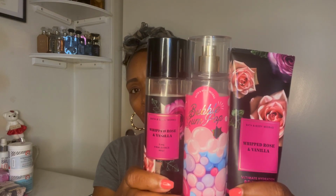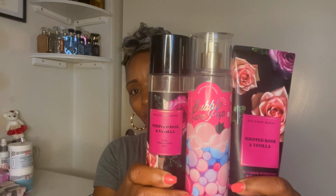So I really enjoyed this Bath and Body Works Whipped Rose and Vanilla. Like I said, I haven't used it in a while. So the first time I used it, I wanted to use it for the second day. Then I used it again. Then I'm like, ooh, I wonder what it smelled like with this. Ooh, I wonder what it smelled like with that. And so I just ended up using it for the whole week. And I'm super happy because, like I said, I haven't used this in a long time. So let me know if you got your nose on this. Yeah, the Whipped Rose and Vanilla.